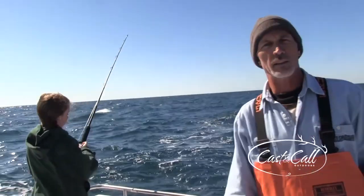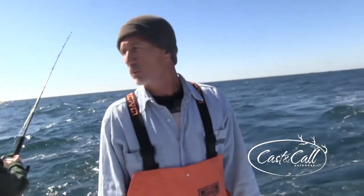We're on a third spot. It's approximately 110, 115 feet. We're fishing for some amberjacks, some snappers. Trigger fish, we'll see what we get.